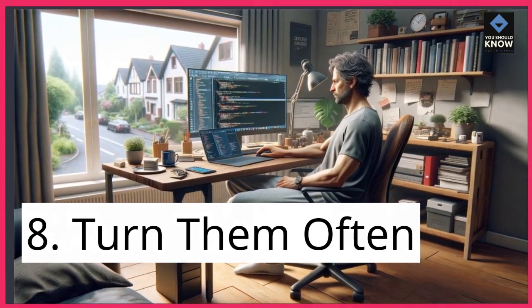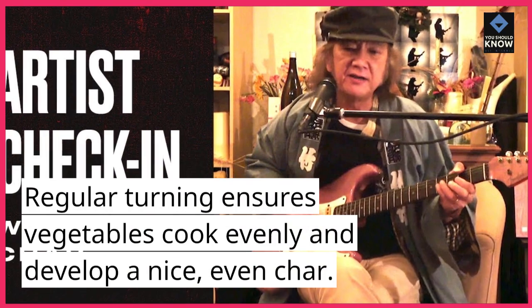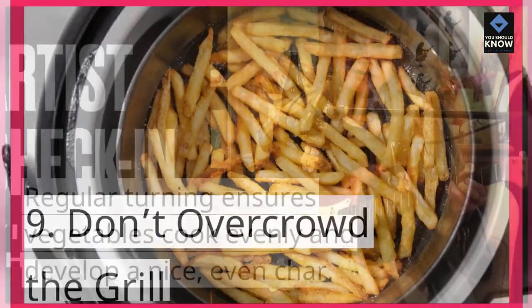8. Turn them often. Regular turning ensures vegetables cook evenly and develop a nice, even char.